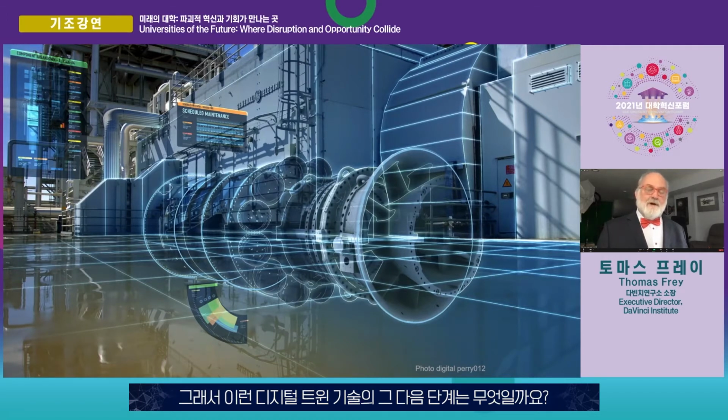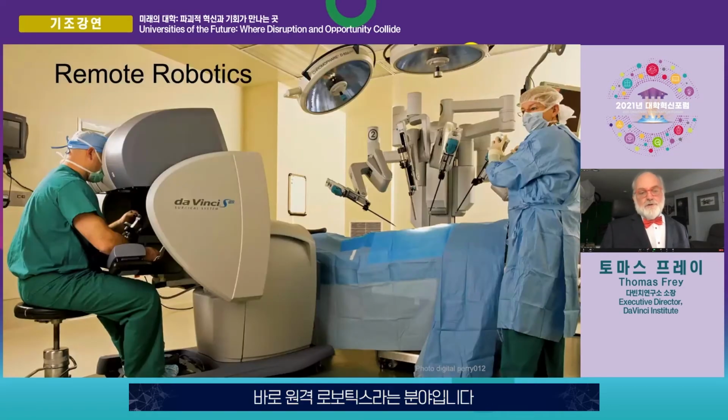Now, the next step of this digital twin technology is what's called remote robotics. This is where it enables us to manage things remotely.